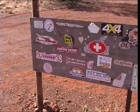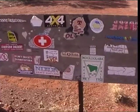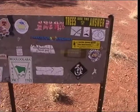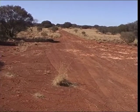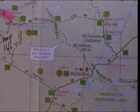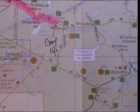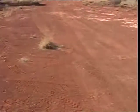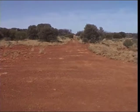Everybody's got their little bit to say. And that's a continue on there. That goes on to the old Gunbarrel highway. We're going down the Heather Highway, down to the Warburton Road, which we went on in 1968. And it's one of these tracks.